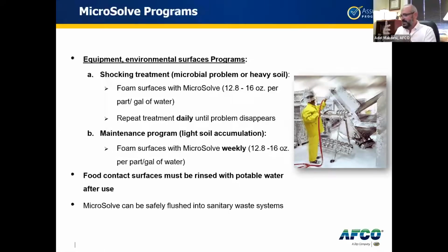So you use an alkaline detergent, whatever caustic or alkaline you're using, rinse it off with water, then apply Microsolve, because you need the caustic or the alkaline to remove the grease and the fats from the surface, okay? Because Microsolve could sometimes be a little difficult to remove this thick grease on the surface. So you have to use an alkaline first, and then you use Microsolve, and then you rinse it off, and then you sanitize, okay? So this is the order of how you use Microsolve.